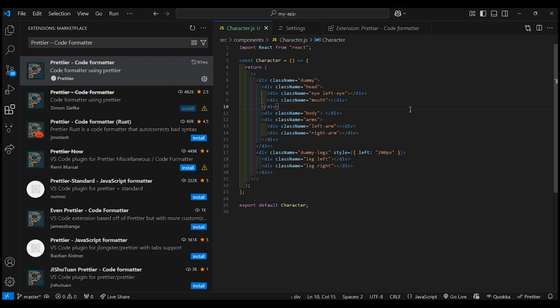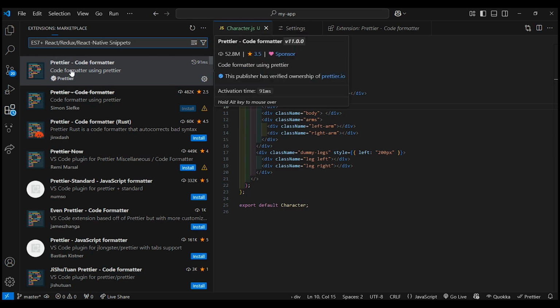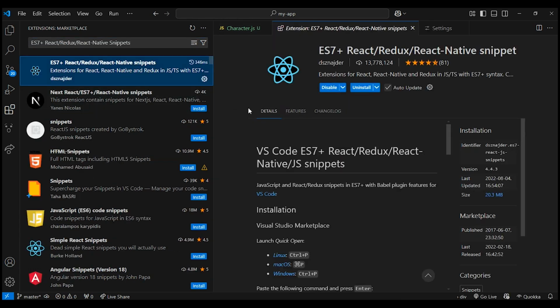The third one, if you are working with React, you need the ES7 Plus Snippets extension. You should just write it down here and click on the first one and install it here. Why write a full component by hand when you can type RFCE and get the whole boilerplate ready? It's a huge productivity boost. No more repetitive typing.